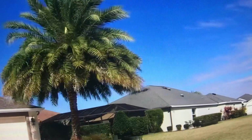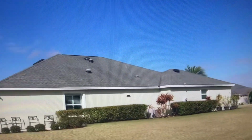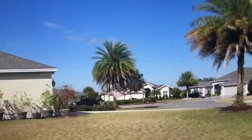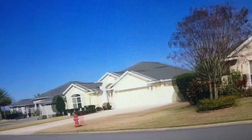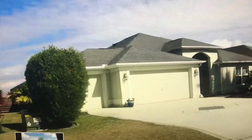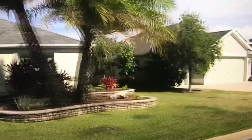Our yards right now are starting to green back up. I don't know if you guys can see it on this camera. It's turning into our spring. You'll see brown spots in the yard, but if you look really, really close, and I don't know if this camera will show it or not, you see green starting to happen again.